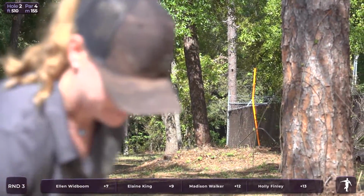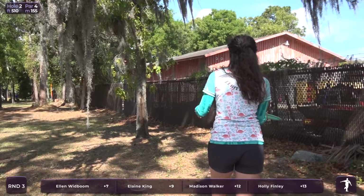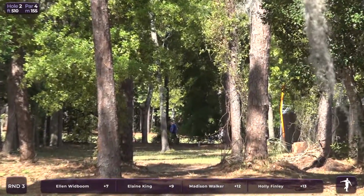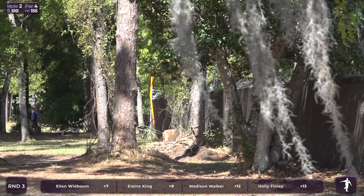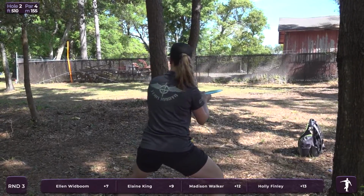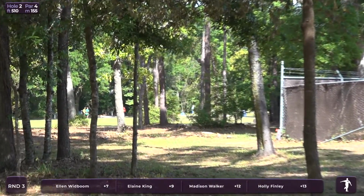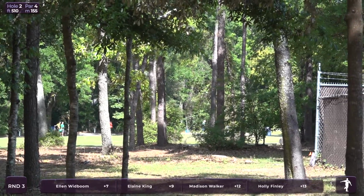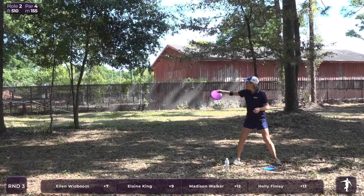Another tree for me. I'd say this is the hardest hole in the tournament. I would agree. Madison looking at that gap and peering it through there. Great shot. That was beautiful. Third shot, destroyer. Trying to cut off some distance. I know I'm not going to get it to the basket, but I want to just be able to get up there and save a bogey.